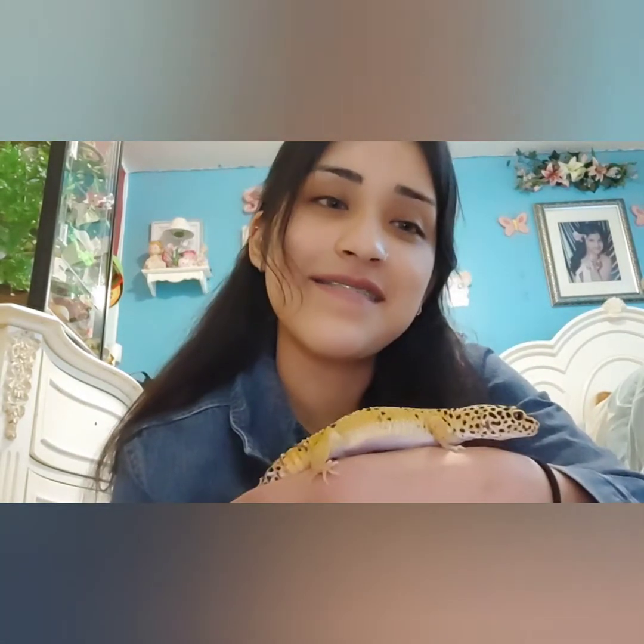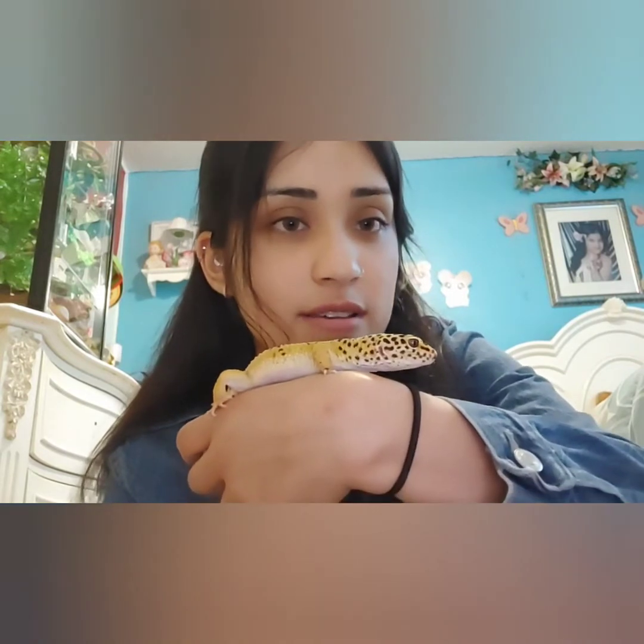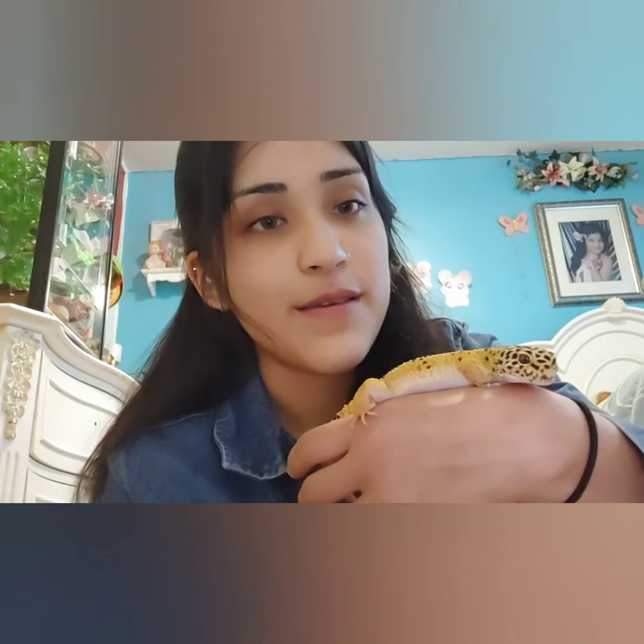He's right here in my hand, his name is Logan. It's a pretty basic leopard gecko in terms of appearance. But yeah, there he is. So the price of the gecko itself is not expensive at all. It's why a lot of people tend to get them as beginner reptiles, and it's also because of their temperament.